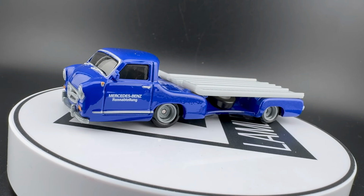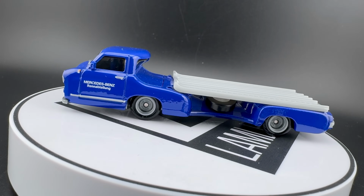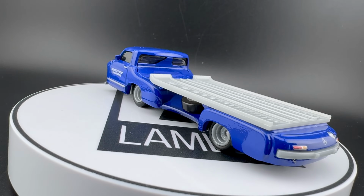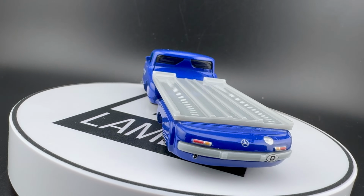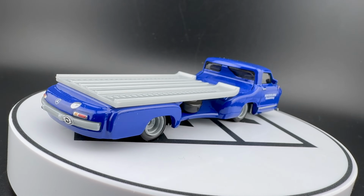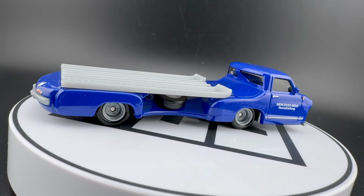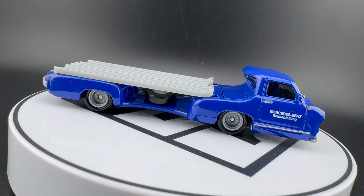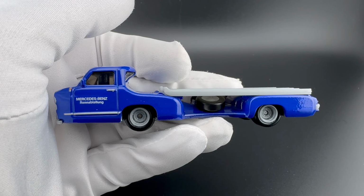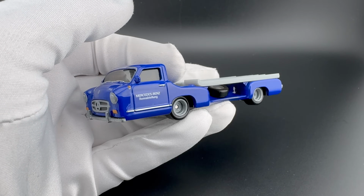This is the 1956 Mercedes-Benz Blue Wonder. It is this famous, unique hauler that came in the Jay Leno set. I think Jay Leno owns one of these, or owns a replica of this because the original was destroyed way back when. I think it has a racing engine in it, and the whole point was this hauler was as fast as a racing car was.